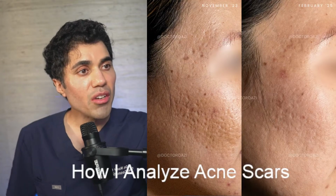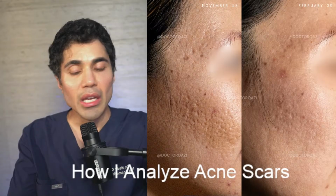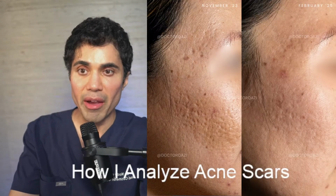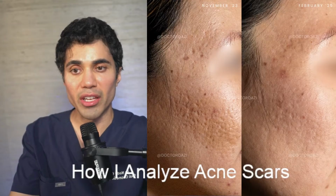Lino is asking, how many TCA cross sessions are needed on average? It could take about 4 to 6, depending on the scars. This patient needed about 4 to 6. I can't remember exactly how many, but she needed about 4 to 6 sessions.